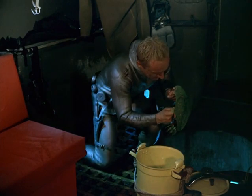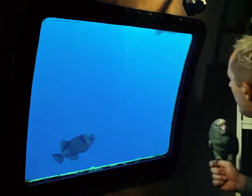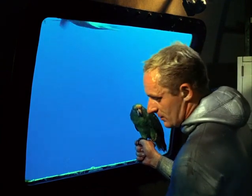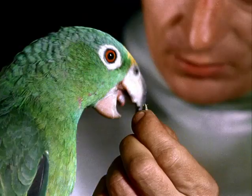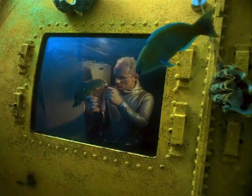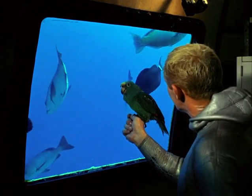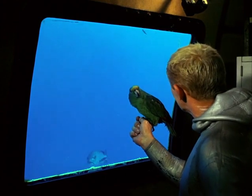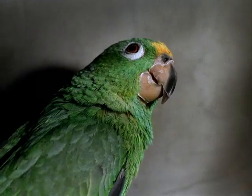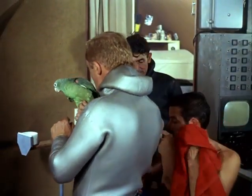Claude Wesley welcomes our parrot and introduces him to some parrotfish. Birds are more sensitive than men to their environment. If this pet can stand the pressure, it will encourage the men.